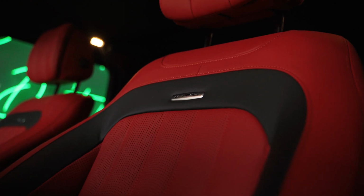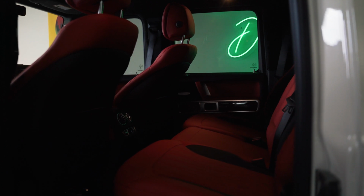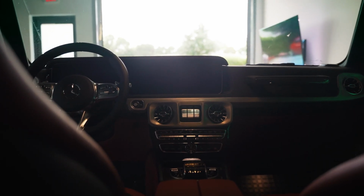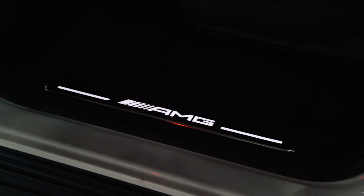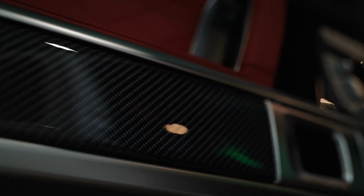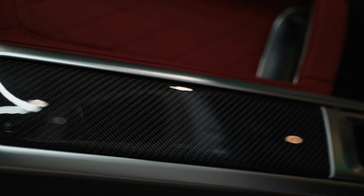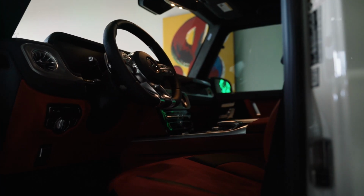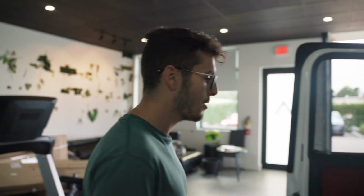But the main feature of this car that makes it super cool for an SUV especially is the interior. The interior is all red quilted leather with black accents. Then we have the nice AMG illuminated door sills here. Got the carbon fiber trim along the doors. Now that we've looked over the interior a little bit, let's hop in it, turn it on, and see how this thing sounds.